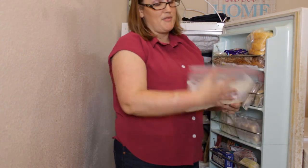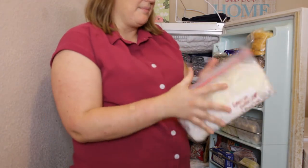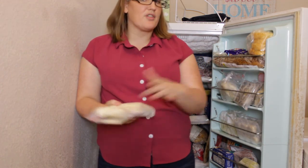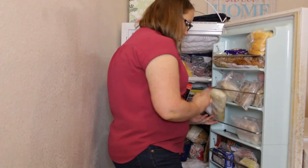This one I've never done before. American buttercream frosting. I hate to waste it, and I just had some extra, so I threw it in the freezer. I've heard that it works. I'll let you know.